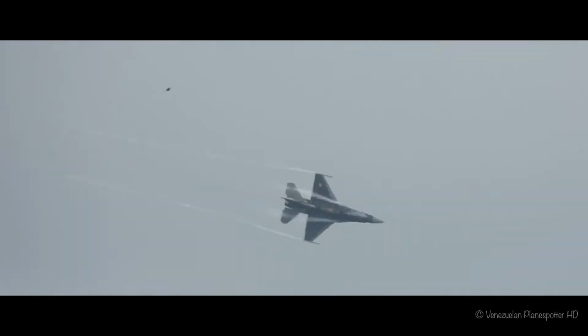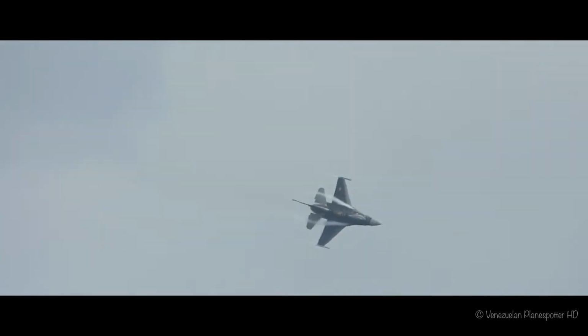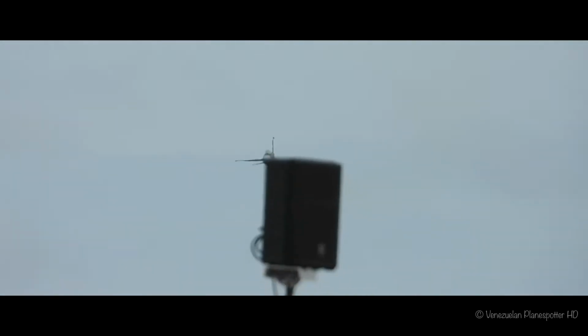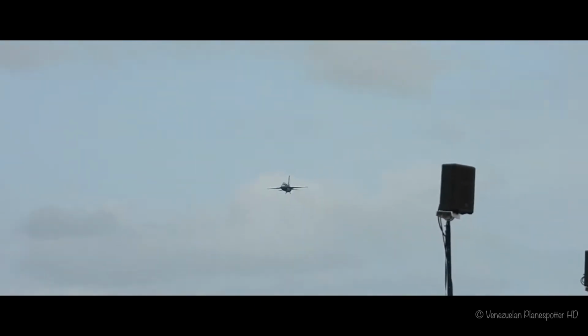He repositions his aircraft and demonstrates the low altitude, high speed capability of the F-16. As he passes show center, he'll be traveling just under the speed of sound at 700 miles per hour. That's less than half the Viper's top speed of Mach 2.